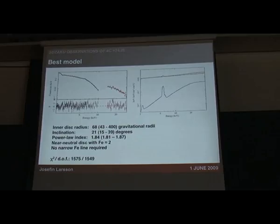So a few things to note. First of all, the best fitting inner radius is about 70 gravitational radii, and it's not very well constrained, which is not supporting the previous XMM results. We have a near-neutral disk with an ionization of about 2. Very often in these objects, we see a narrow component of the iron line that's thought to originate from distant matter, such as the torus. In this case, it seems like that component is weak and is not required in the fit.